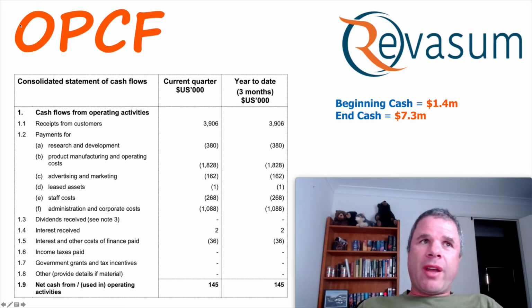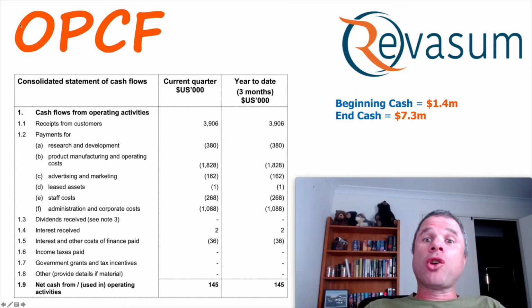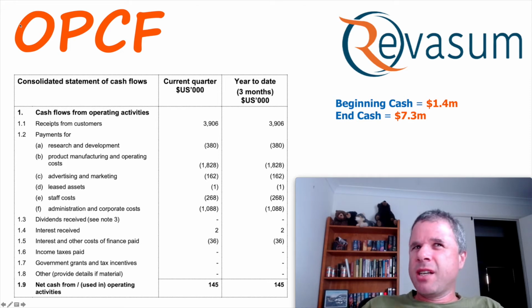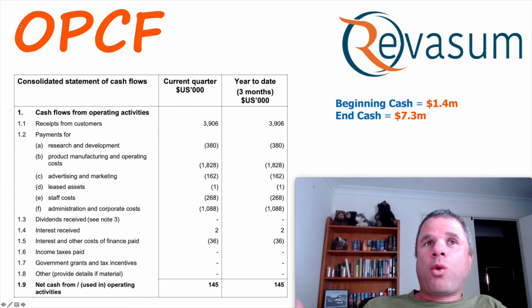And for the March quarter, they received $3.9 million in receipts. In isolation that tells us nothing, we need to know the trend. I'll show you the trend in the next slide. They haven't been listed on the ASX for that long. I think they listed in late 2018, so about 2.5 years, which means they do have enough quarterly data for me to see if there's any trends. So we'll have a look at the trend in the next slide.